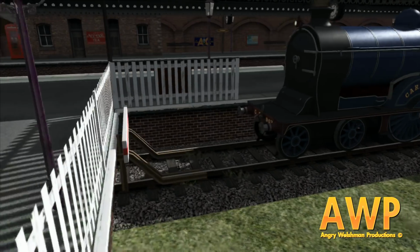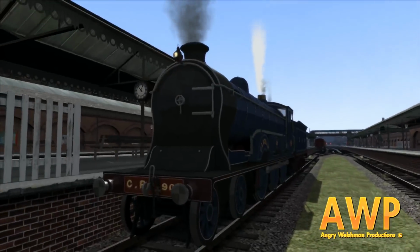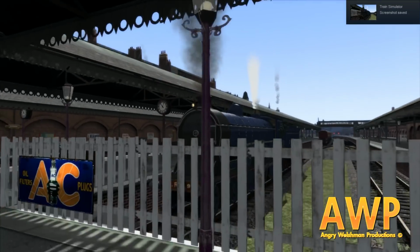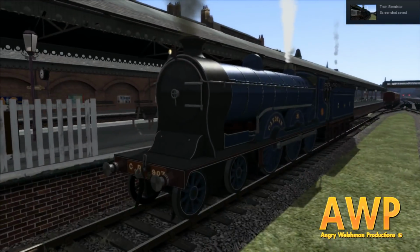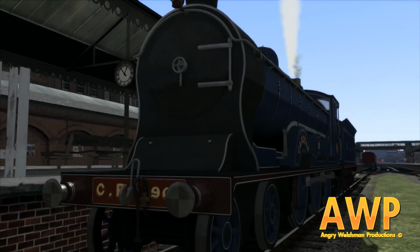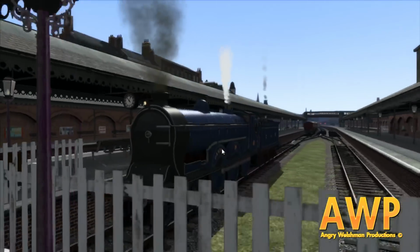Do you know what? This is a good place to end the video before I do smash it up. That was completely planned and intentional. I wanted the loco to sit on the head shunt for a couple of photo opportunities. Because there's a fence in the way, it's not a very good photo opportunity, but meh.